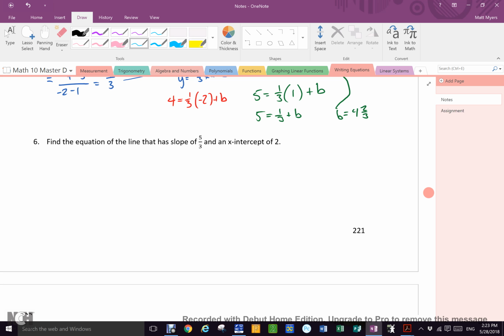How many of you saw the word intercept and automatically went y equals mx plus b? How many of you looked at that and had it pop into your head? Don't lie. I'm not saying you did anything with it. But even if that did pop into your head, could you still do it? Yeah, you could, because an x-intercept is what? 2, 0, isn't it?